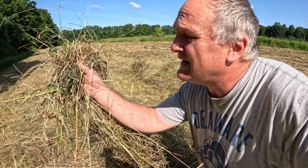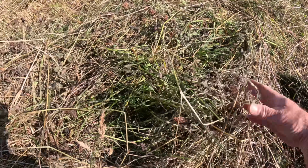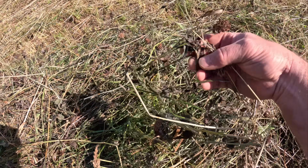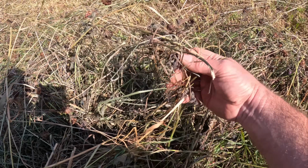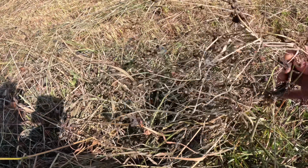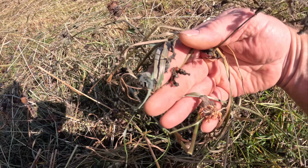And one key indicator that you're doing a good job tedding and you're doing it at the right time is this. This is clover, and clover, you'll lose clover leaves before anything. Well, this has gone through the tedder already, and all the leaves are still attached. Clover turns black when it gets any amount of moisture while it's drying. Even dew will do that. It makes it look horrible, but it is still very nutritious, even though it's got that color.